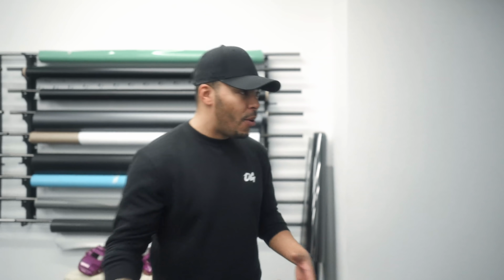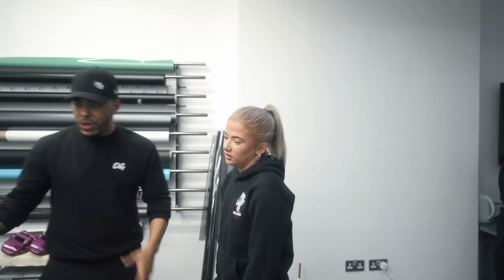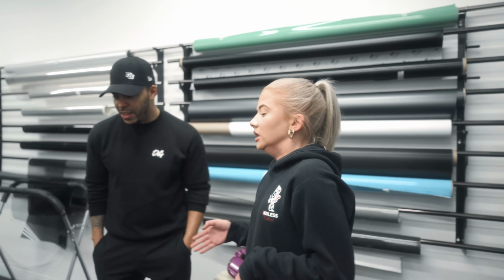So Lily, hello. Do you want to tell us a little bit about, you know, obviously there were some adjustments to the initial render? Do you want to give us a little talk through? Yeah, of course. So initially, obviously, you wanted the stealthy idea. So we did the angles and stuff and complemented it on both sides of the car.